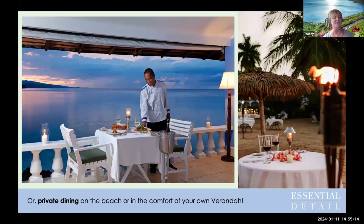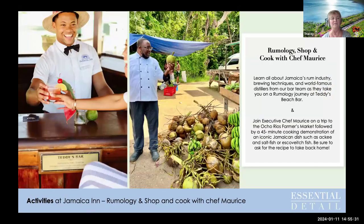And of course, I mentioned the private dining. So that is on your own veranda. It is set up as if it is your own private restaurant, or down on the beach. And each course will be served as it's cooked. It's not like room service where everything comes in on a tray. You'll have your own dedicated waiter that will serve you throughout the evening.